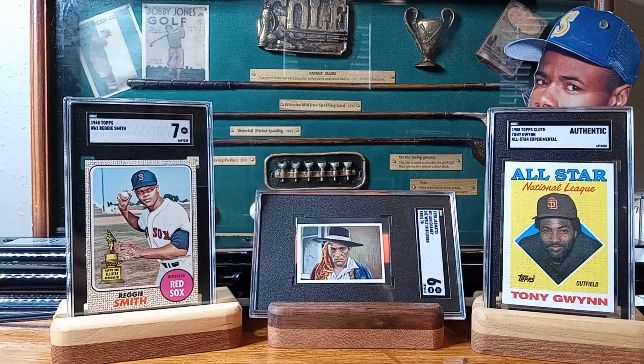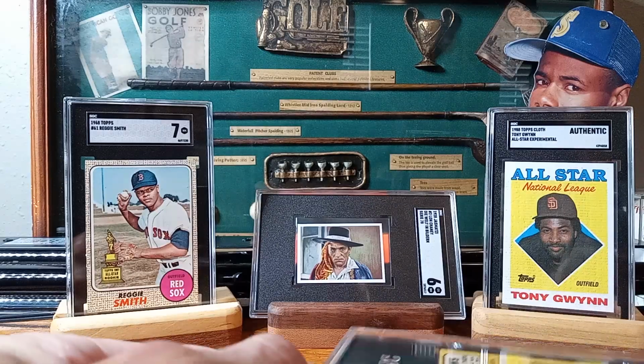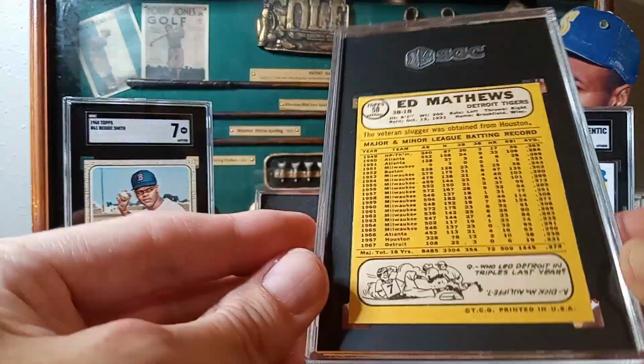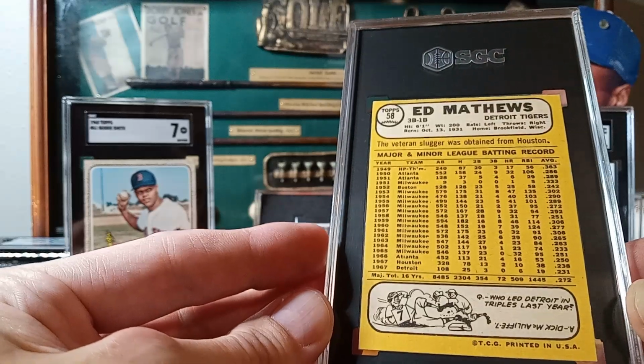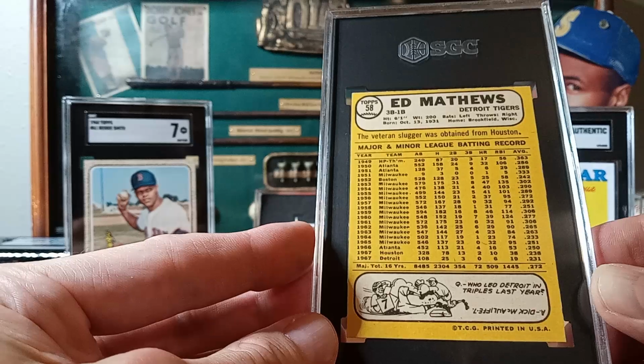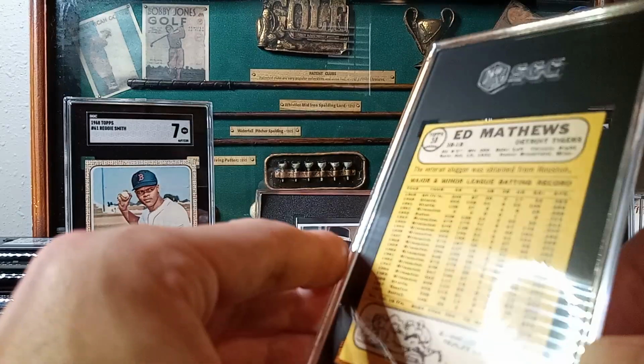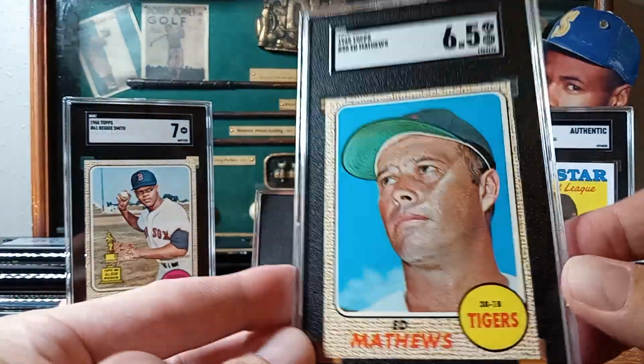So that was probably the most disappointing. The authentics, that'll get fixed, whatever, no big deal. And then here's the Eddie Matthews. This was the Milton Bradley, as you can see. So I kind of sent them a rainbow of 68s, which actually might have been to my detriment to send this Milton Bradley with it, because this one's ridiculously sharp too.